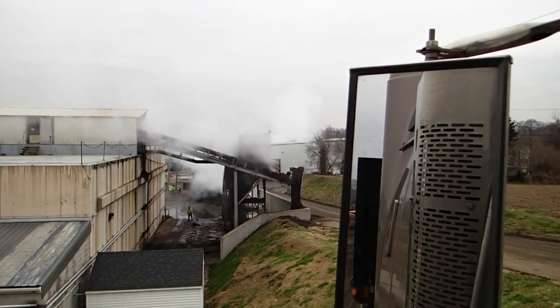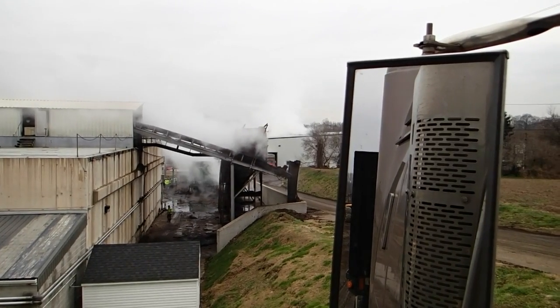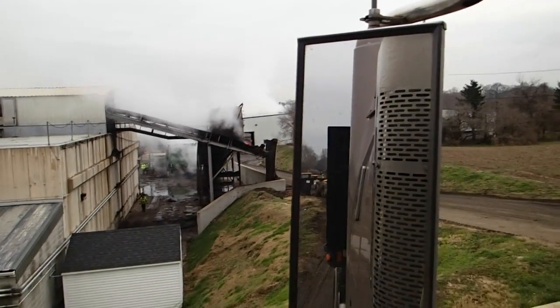I can't get in there. A few years back, like 10 years ago, there was a man killed at another mushroom barn in one of those. So, kind of one of those things that don't let just anybody get in there. So anyways, I'm pulling up on the scale now.